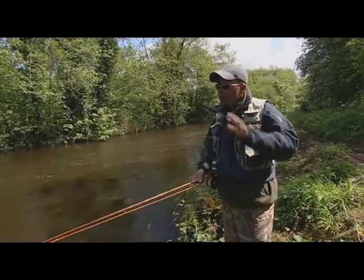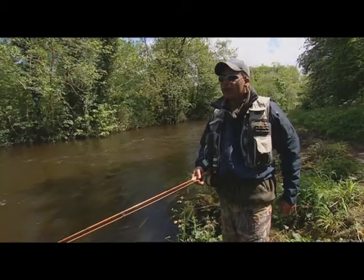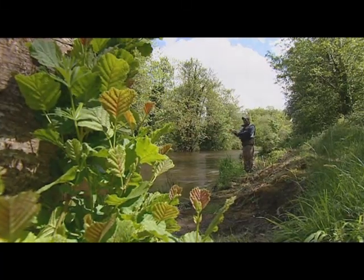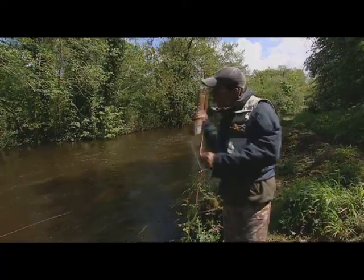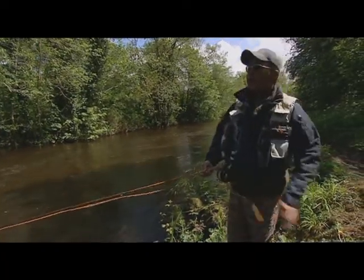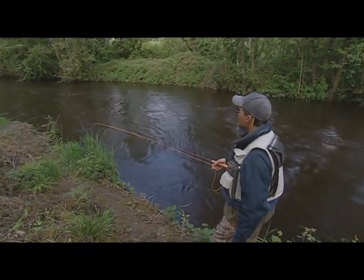I'm putting an upstream mend into the line just after it touches here, just to try and slow it down because the river's carrying extra water and it's moving quite quickly. And it's noticeable if I put that mend in upstream, it really slows the fly down and gives it time to get to its proper depth. So if you want to slow your fly down and its movement through the water, then use an upstream mend, whether you're dry fly or wet fly fishing. And then with the roll cast, use that in situations like this where you're trying to cast near to dense cover. And so it's trouble-free, effortless fishing, really, once you get into the swing of it.